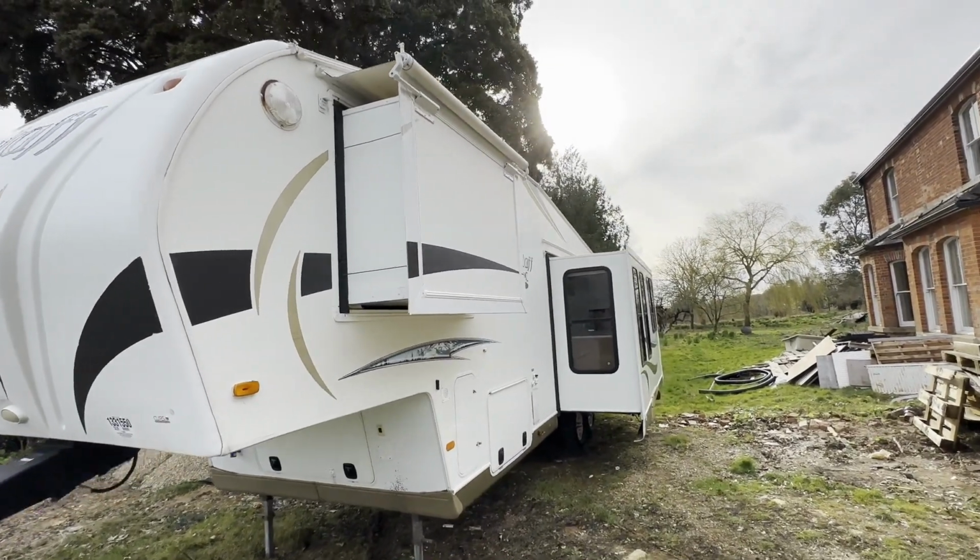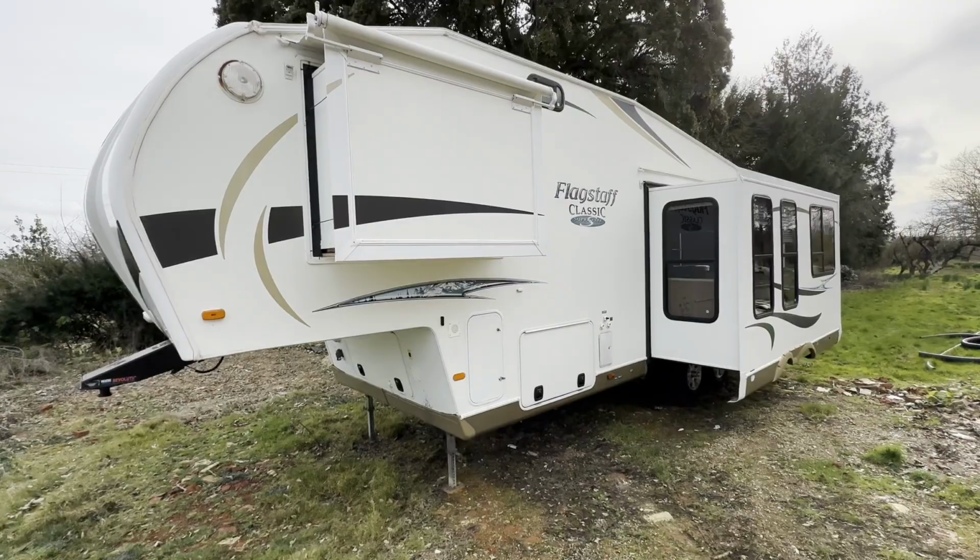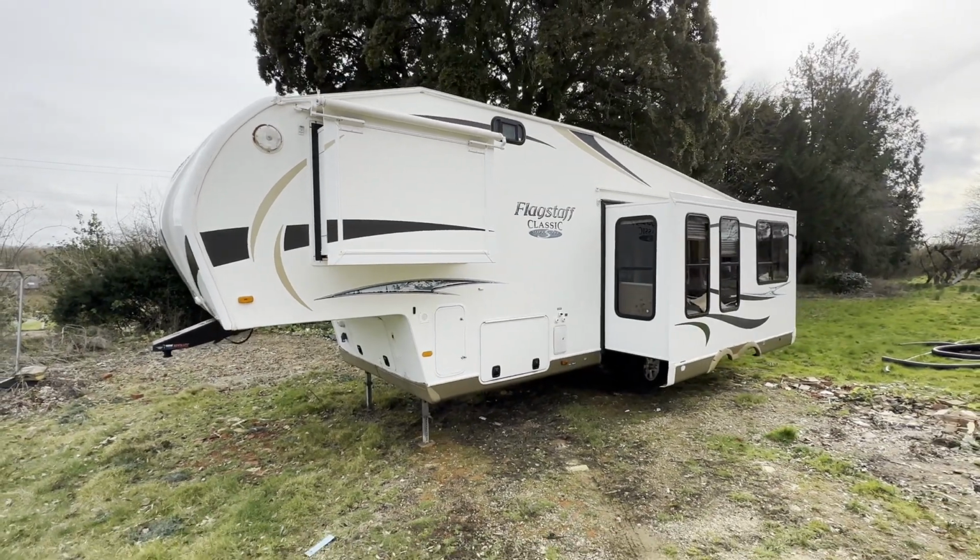As I say, CCRV, Hire and RV, same company. We hire a lot out now. So it's really worked for us, but if you're in the market for something like this, give us a shout.